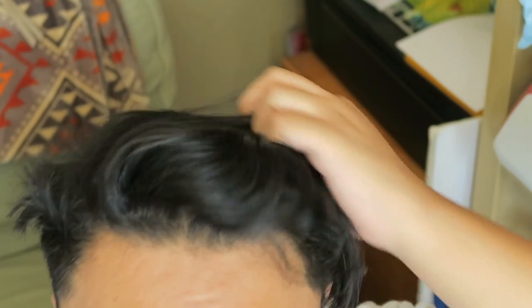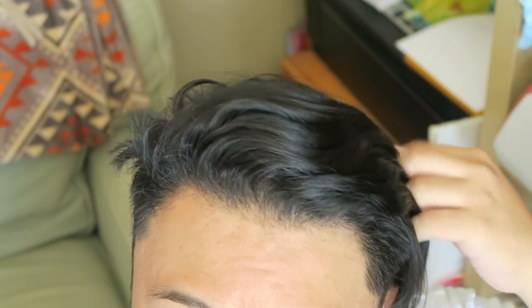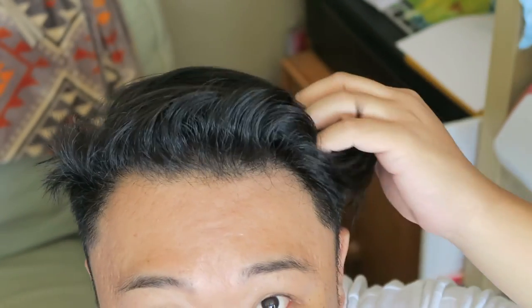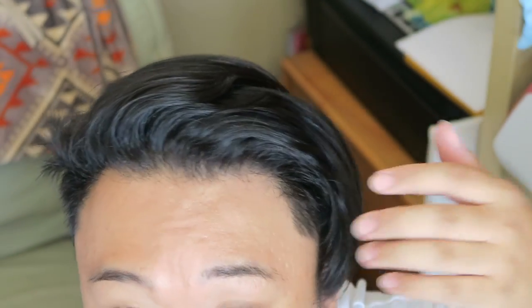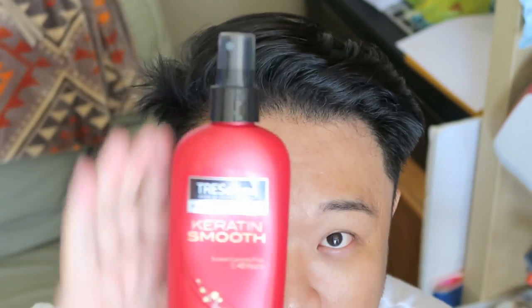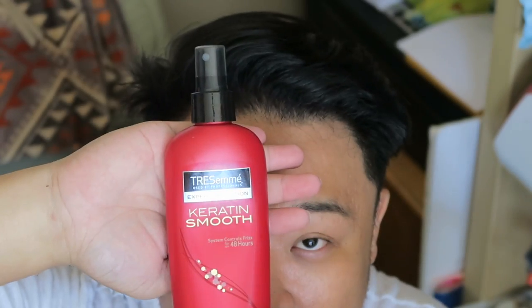Alright guys, so here is my hair, in the wave that it has right now. It's not very voluminous, though it does have some volume right at the top. And again, I'm going to be using the Tresemme heat protectant throughout my hair. Get in there nice and good.